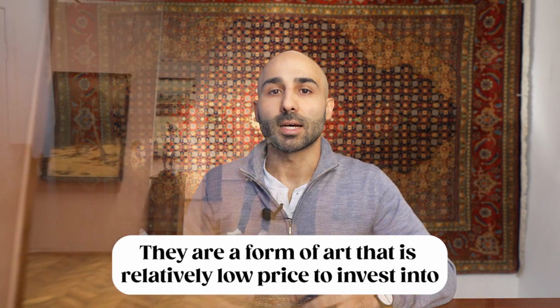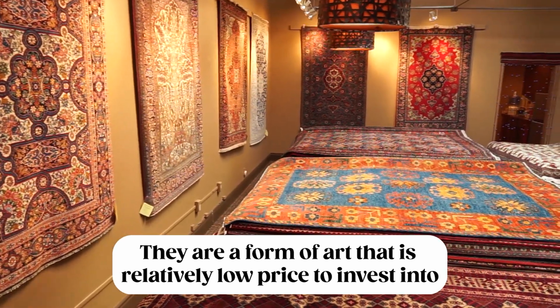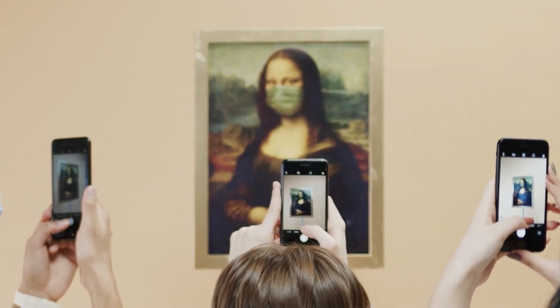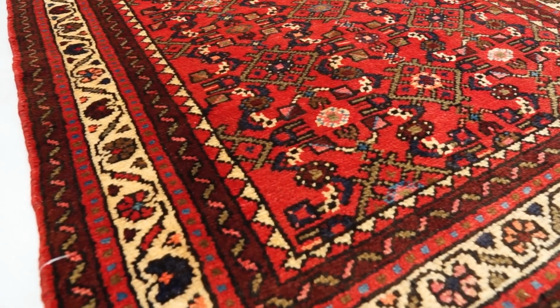Another reason that Persian rugs make a great investment is that for a relatively low price, you can invest into a piece of art. What I mean by that is that usually artwork can cost millions of dollars or more, and really for a fraction of that price, you can get your hands on a true museum quality Persian rug.